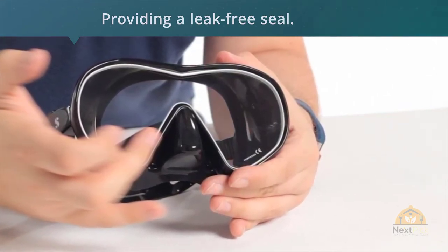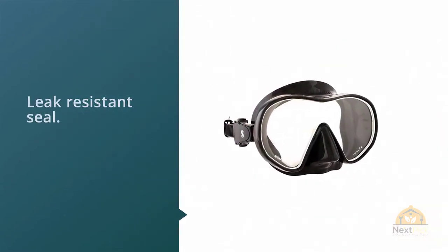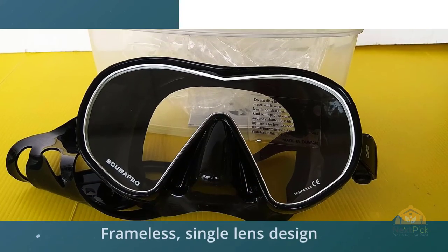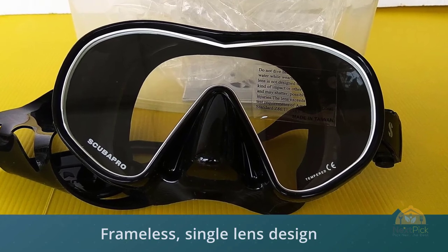It features a frameless, single-lens design with tempered glass for a wide field of view. The lens sits close to your face for a low-volume fit and easier clearing. Some masks make this difficult, but with the Solo, that is not a problem.